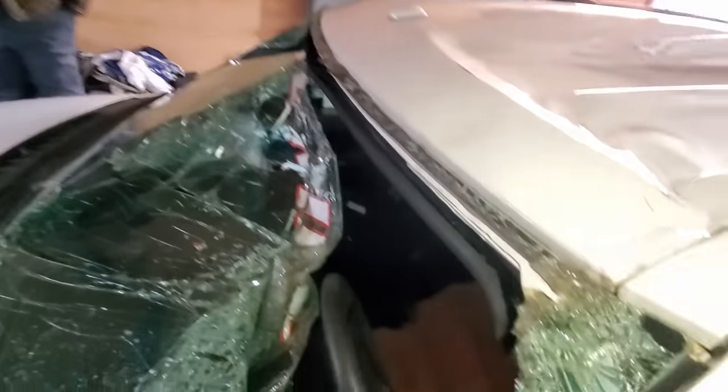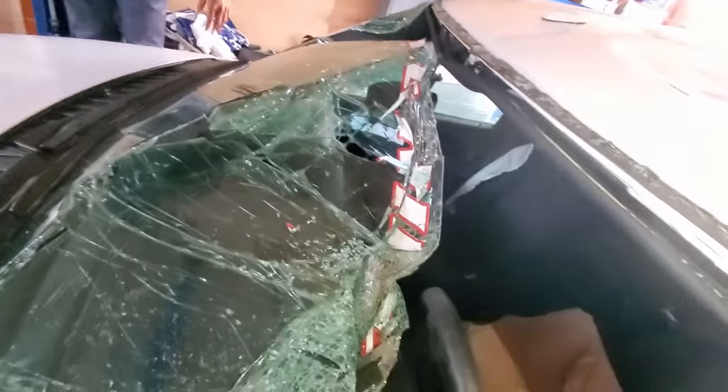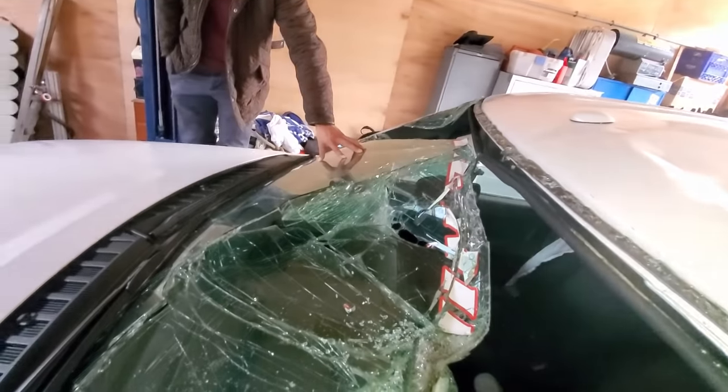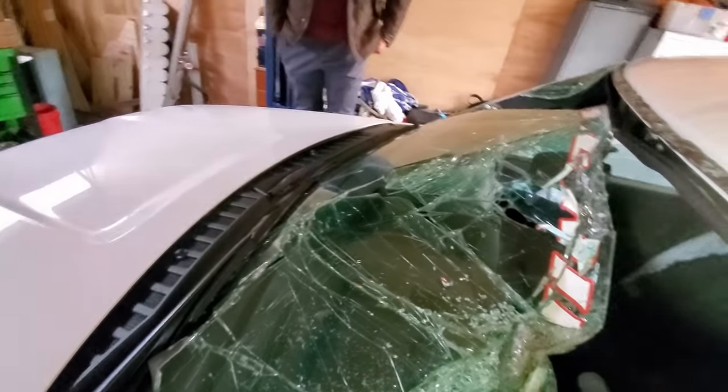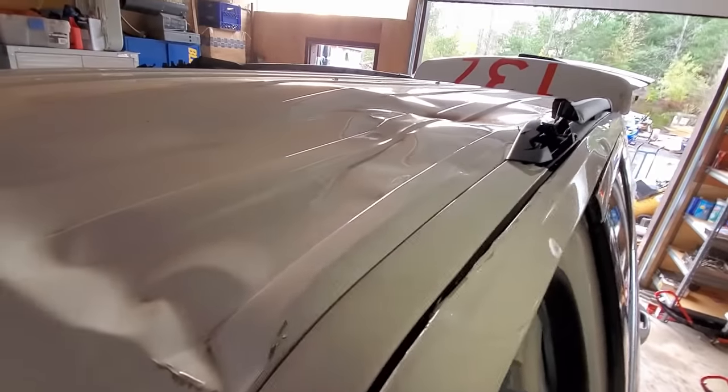What's the plan? Let's get this glass out. Yeah, let's get this glass out so it can actually work normally. Get it cleaned up inside a little bit. Yeah, try to clean up a little bit. Get some stuff off maybe. Get our parts list going. Yeah, see what's gonna cost us to fix this thing.